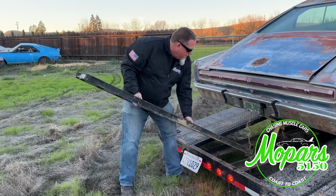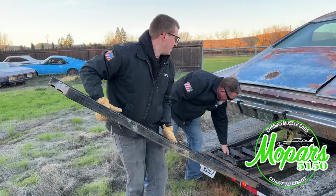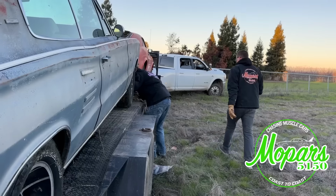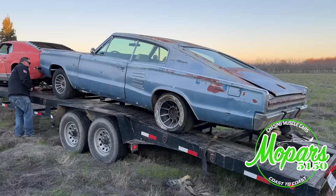If it checks out the way it's supposed to, meets what he said it is, we're going to pay the man. We will already be loaded down, so we won't be loading up the Superbee. We'll have it shipped and have Brandon check it out when it gets back to Brentwood. So anyway, stay tuned.